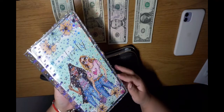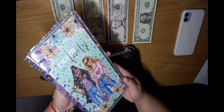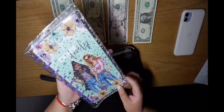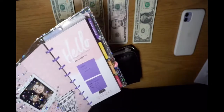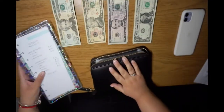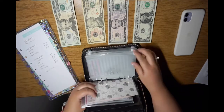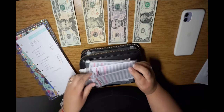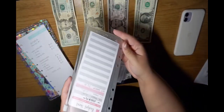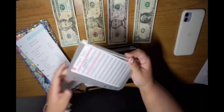Today I'm going to be filming my cash envelope and sinking funds stuffing for the first paycheck of October. This is where I store all of my envelopes and sinking funds. So I'm going to start with my cash envelope. The first one that I have here is for my son Julian. He will be getting $20.